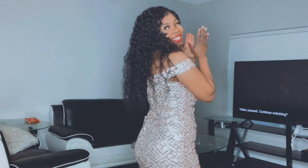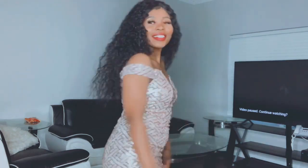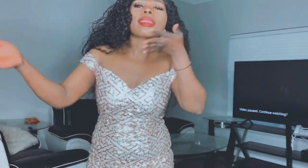Yes, these are the poses you take in pictures and stuff. Look at this. Woo! Baby girl. This baby blessing. Yes, I am blessed. Thanks.